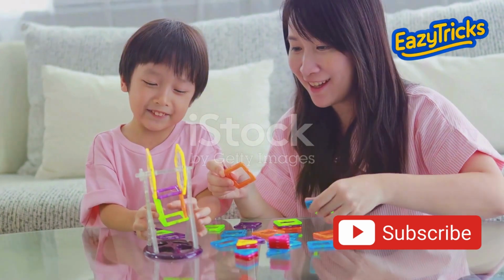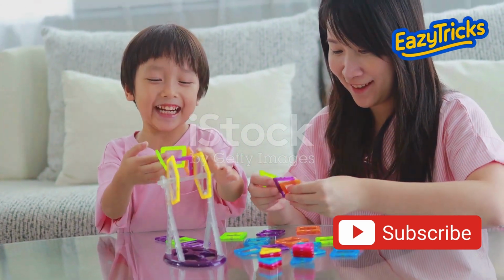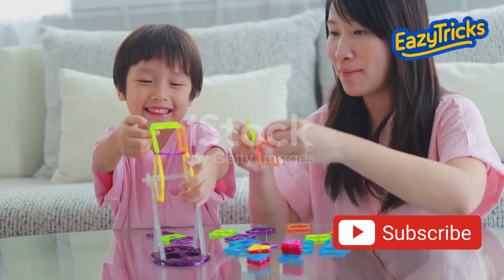Turn writing into a game. Play with alphabet magnets or play a word spotting game like I Spy. This keeps writing lighthearted and enjoyable.